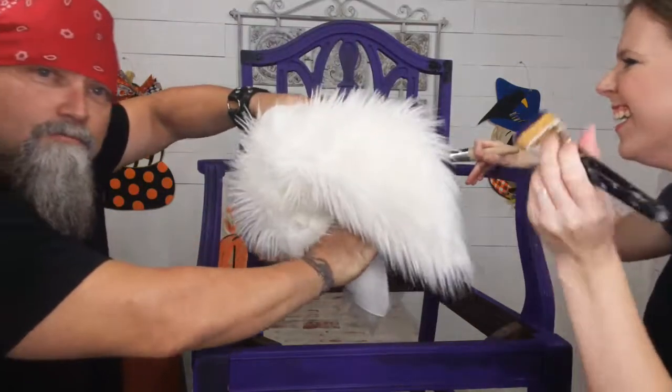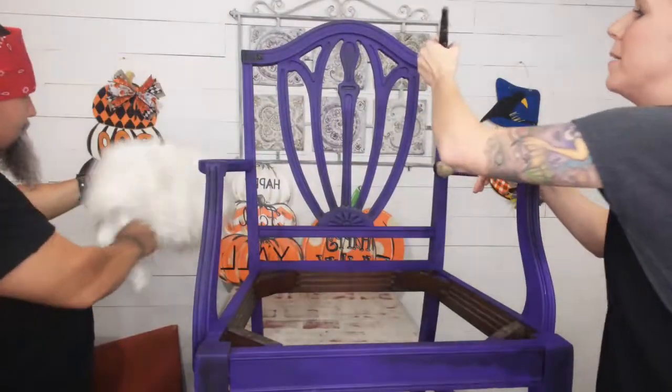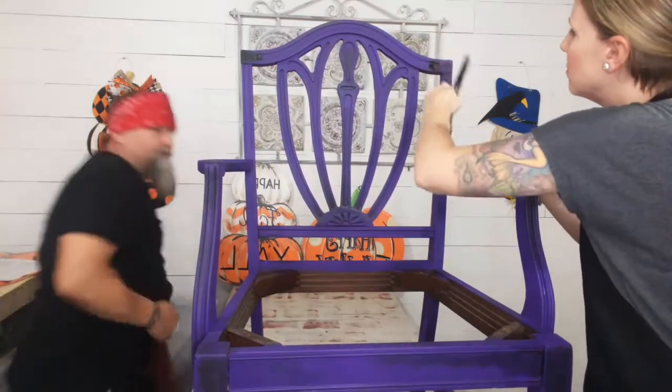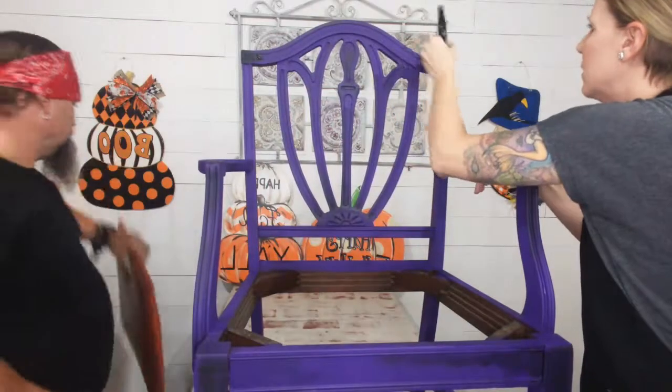Maybe. Yeah, it's nice, isn't it? Yeah. Get that away. If I get purple in that, I'm not going to be happy. Well, it did look like this. Yeah, we don't want it to look like that.